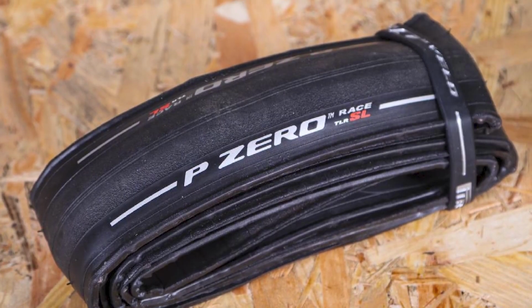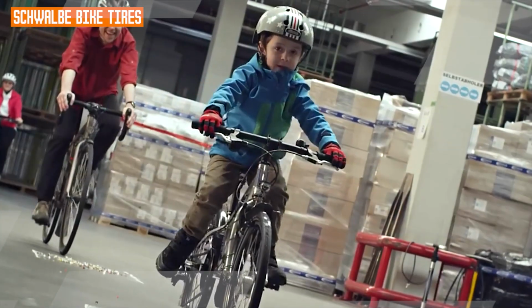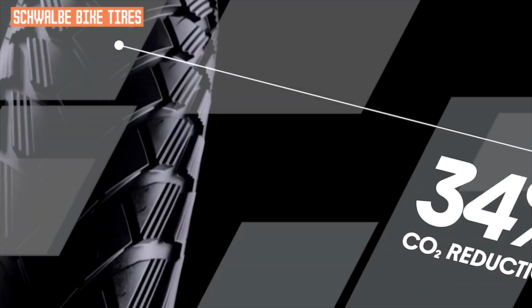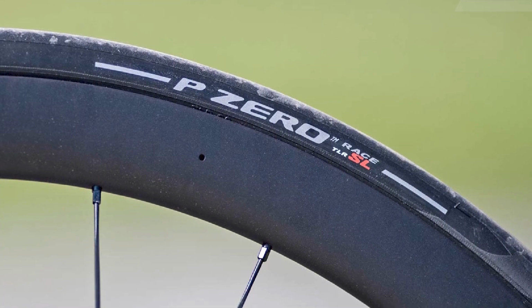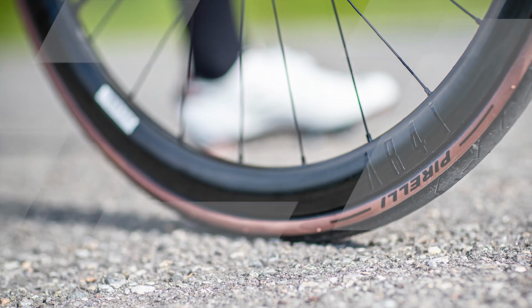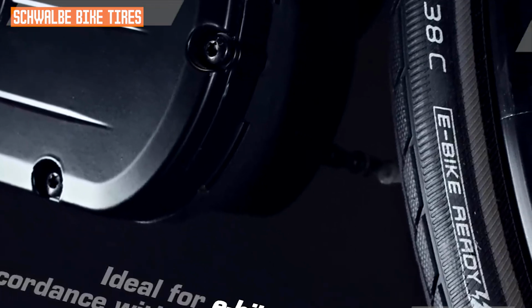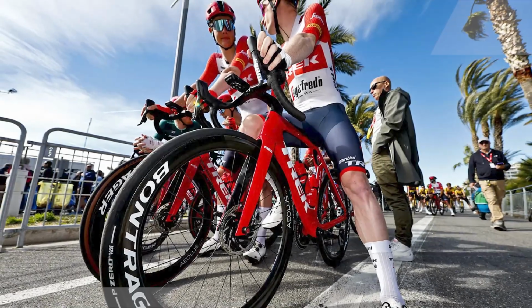Performance, 5 of 5. The Pirelli P Zero Race TLR excels in the performance department, delivering an outstanding combination of low rolling resistance and exceptional grip. The carefully engineered tread pattern and SmartEVO compound contribute to a tire that inspires confidence in high-speed cornering and straight-line acceleration. Whether you're sprinting for the finish line or navigating challenging descents, the P Zero Race TLR provides a level of performance that meets the demands of competitive cyclists.